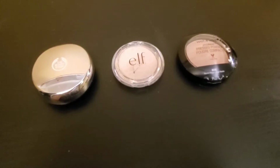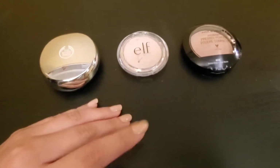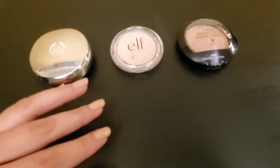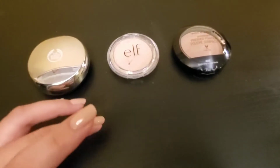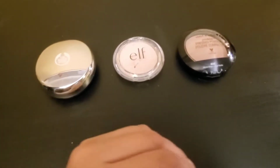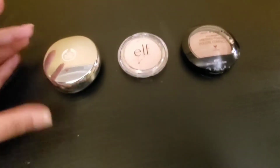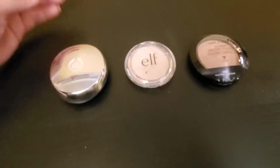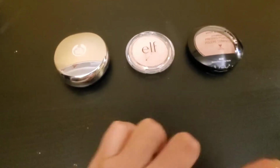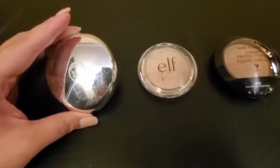So this category is powders. Now I have 3 shown here. I technically have 4, but one of them is in one of the facial palettes that I have. So in terms of that, if I have facial palettes that have certain products in them in these categories, I will not be showing them in frame, but I will mention them and let you know how many I have in those palettes along with the categories, if that makes sense. So in this one, I have 3 products, but technically I have 4 in total. I have one in a facial palette, and then here I have 3 of them.